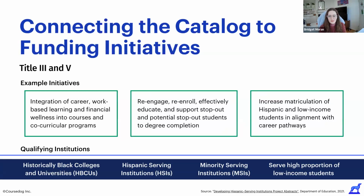Aside from compliance, we also know that the catalog is connected to various funding initiatives and grants in higher ed, specifically when thinking about Title III and Title V schools. So for a quick refresher for everyone, Title III and Title V cover certain institutional segments such as HBCUs, Hispanic serving institutions, minority serving institutions such as tribal colleges, and those who are serving a high proportion of low-income students. And while schools might be designated as Title III or Title V, this actually means that they might be eligible to apply for some special grants.